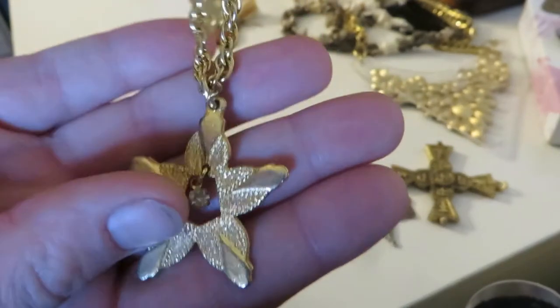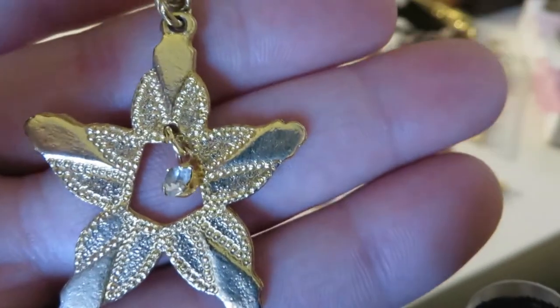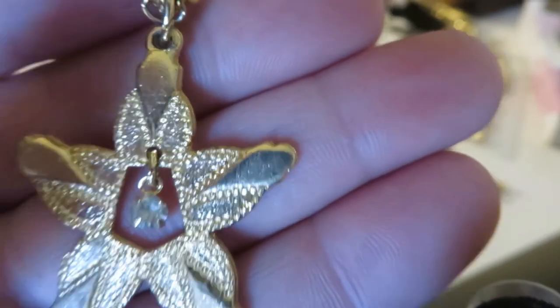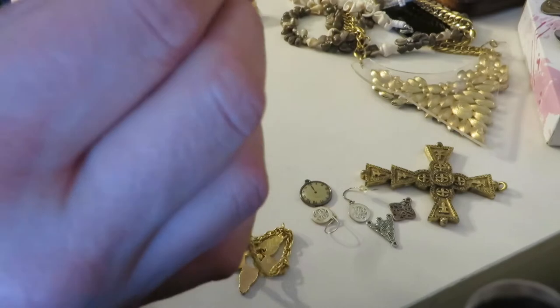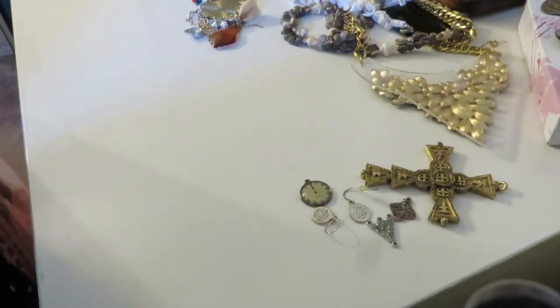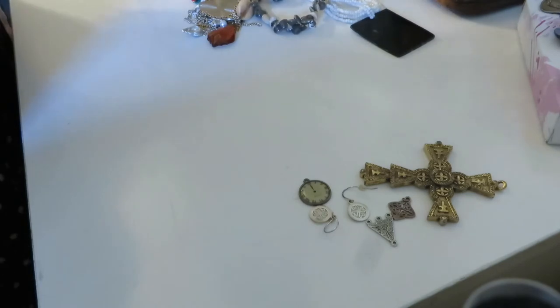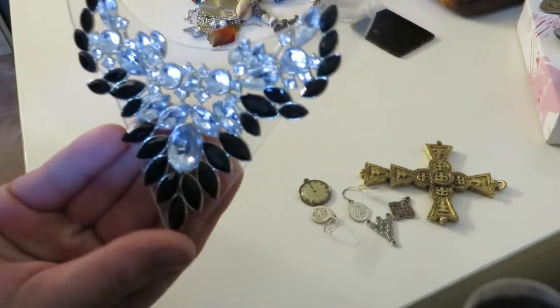But it is a starfish with the little gem inside. You see the little gem hanging there? And it's a double-tiered necklace that I cannot seem to untangle. Here's one I wear really often. And again, this is one of those Walmart pieces that I picked up when they were on sale.